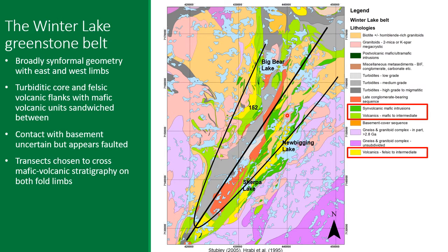So our project focuses on the volcanic rocks of this belt, and we looked at them in 5 different transect locations. In 2019, we did a transect south of Big Bear Lake and another one south of Newbigging Lake. And then in 2020, we did one across the 152 showing, one south of Sherpa Lake, and then one further south of Big Bear Lake.